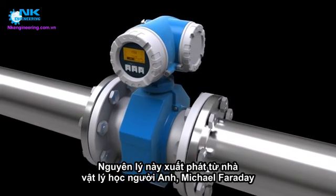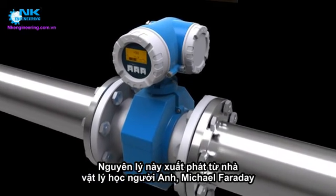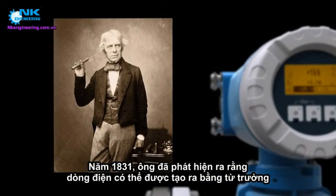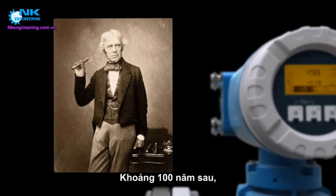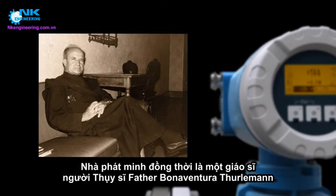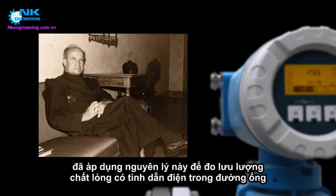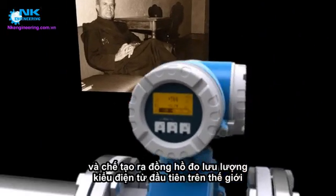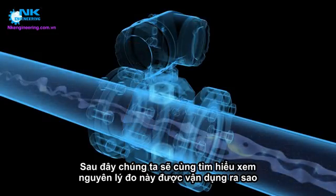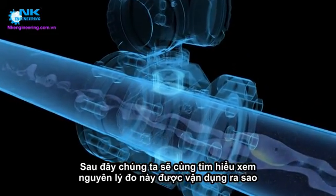The basic physics of this principle can be traced back to the English physicist Michael Faraday, who in 1831 discovered that electrical current can be generated with a magnetic field. Roughly 100 years later, the Swiss inventor and priest Father Bonaventura Turlimann applied this knowledge to electrically conductive liquids flowing in pipes and built the world's first electromagnetic flowmeter. Let's take a closer look at how this measurement method works.